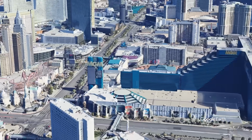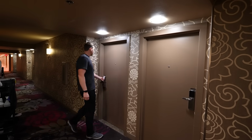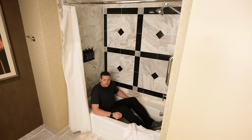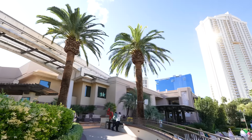Next up is MGM Grand, one of the biggest resorts on the Strip and a spot that really leans into that classic mega resort feel. My room there was pretty basic, and honestly, it felt a bit dated. The tub in the bathroom was so tiny it almost looked like it belonged in a kid's playhouse. But the real standout for MGM Grand is everything outside of the room.